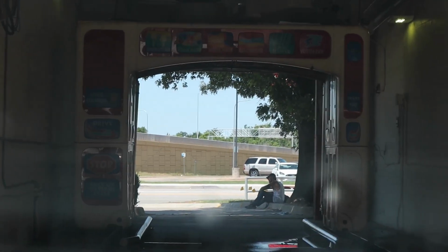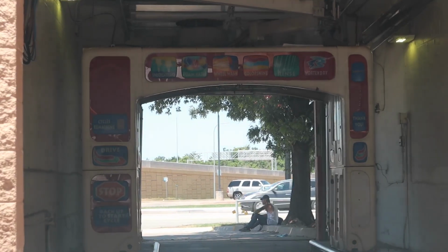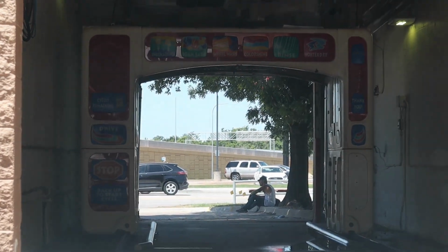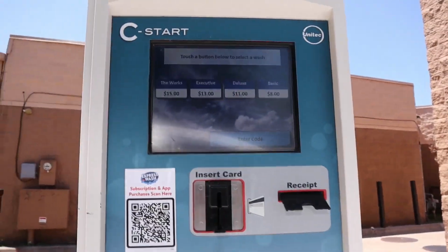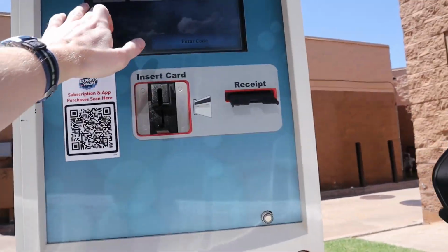Alright, let's get the focus and the exposure up. Sweet. Okay, well, let me zoom out. There we go. So there are your wash options. There's a thing listed right here. You can pause to read. Yes, we're gonna go ahead and get the 15 today.